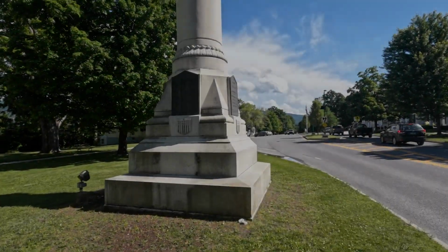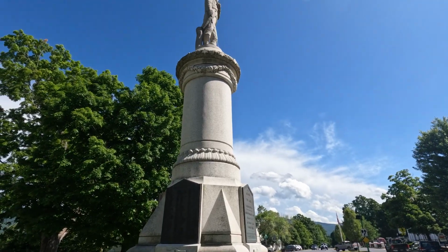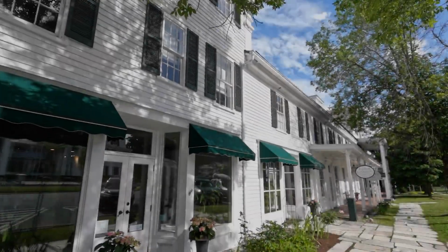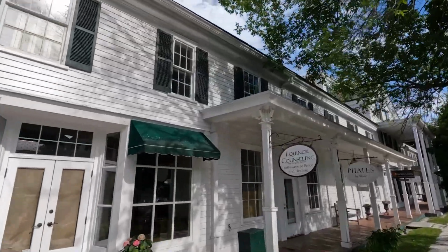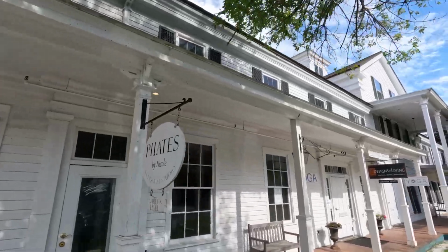Here we have a statue known as the Soldier's Monument, representing a colonial-era officer. However, the monument was meant to honor all veterans from Manchester, and it was dedicated in 1905. Here we have the Equinox Village Shops. This annex across the street from the hotel was used for many uses over the years, from boarding rooms to a drugstore, a post office, doctor's office, and even a tavern.